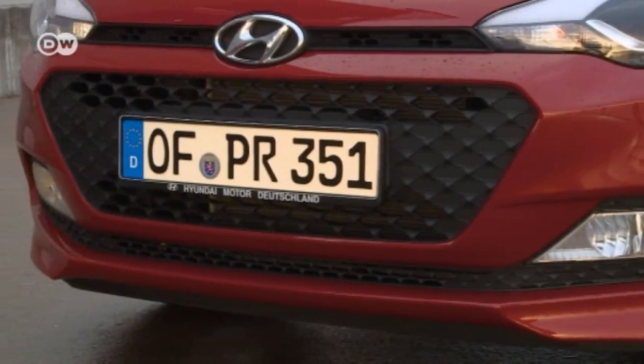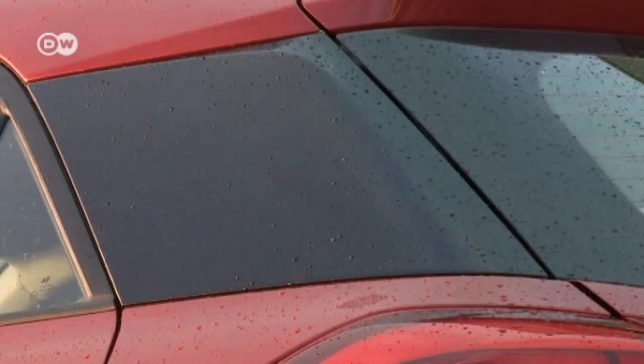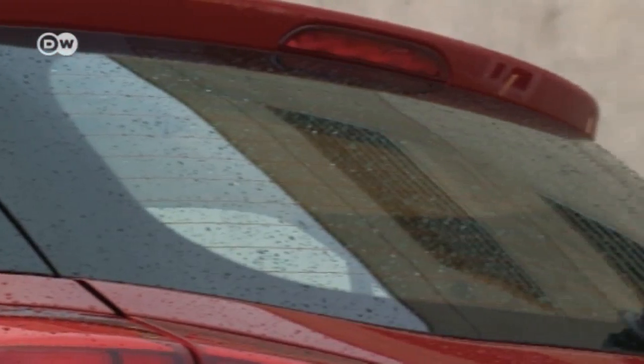The deep front now features the signature hexagonal grille. At the rear of the flat roof, the C-pillar features a high gloss black finish.